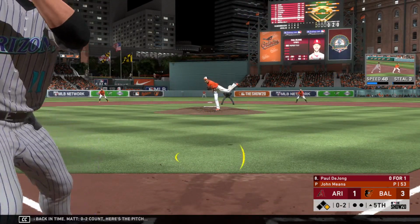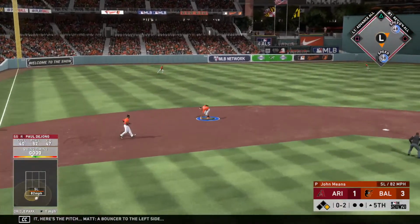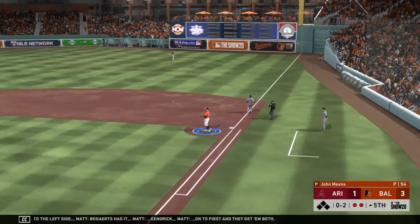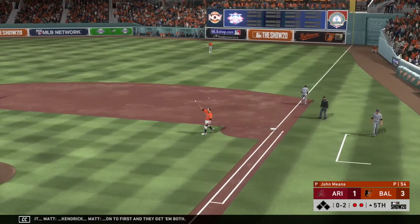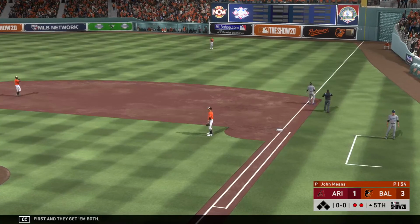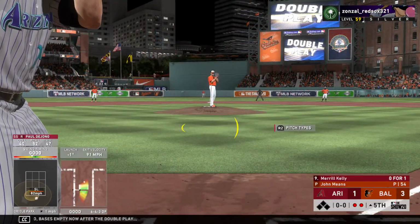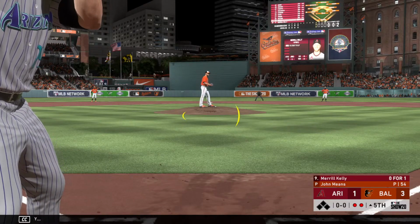0-2 count. Here's the pitch. A bouncer to the left side. Bogaerts has it. Kendrick on to first, and they get them both. So bases are empty now after the double play. And next will be the pitcher, Merrill Kelly.